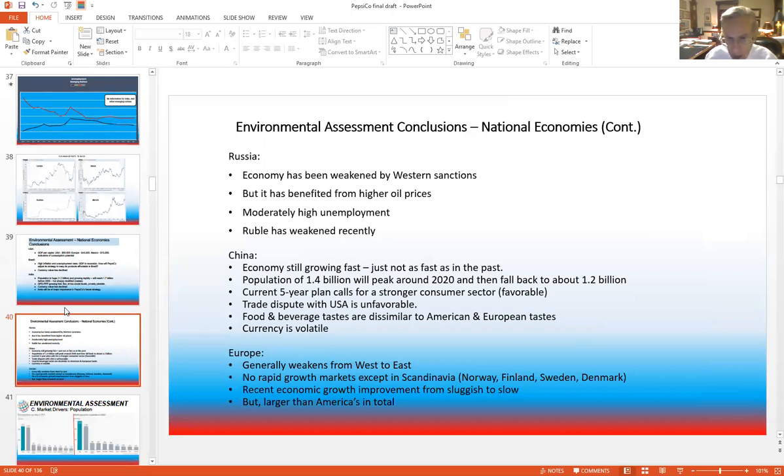The 5-year plan calls for a much stronger consumer sector. Much is being done by the government planners to make that happen. There's a trade dispute going on with the U.S. That's very unfortunate. We're hoping things are going to work out okay, but for the time being, it's a problem. The one thing we just have to recognize is that the tastes in China are nothing like those in the U.S.